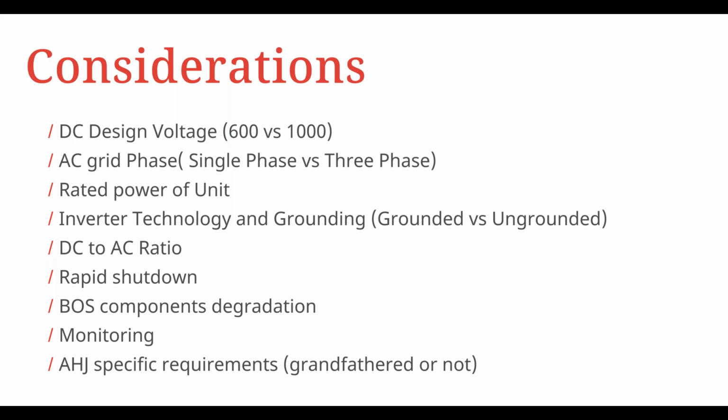Are you going to be using a transformer? If you are going to be using a transformer, do you need a neutral? Do you not need a neutral? All of these are different considerations that go into that design.